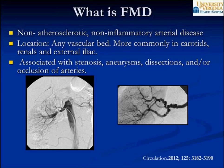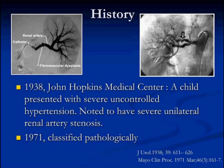This was first seen at Johns Hopkins Medical Center when a child presented with severe uncontrolled hypertension and was noted to have severe unilateral renal artery stenosis. He actually underwent open repair at that time. It wasn't until 1971, however, that fibromuscular dysplasia was finally classified pathologically.